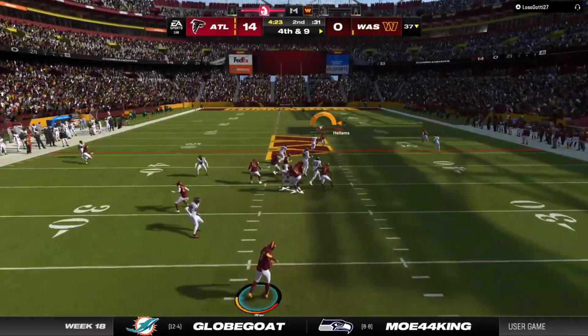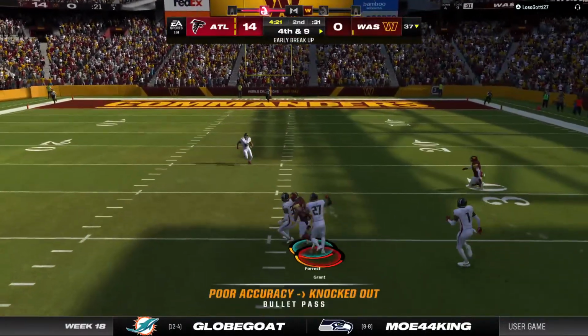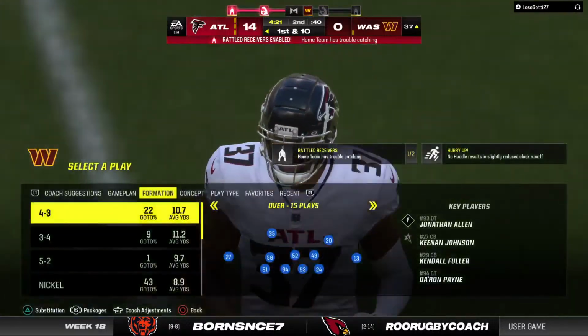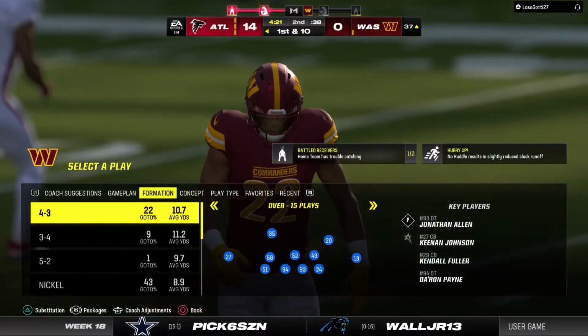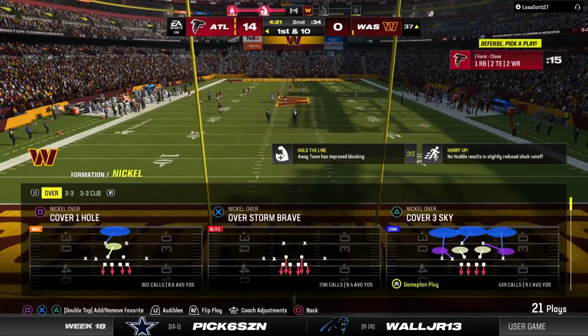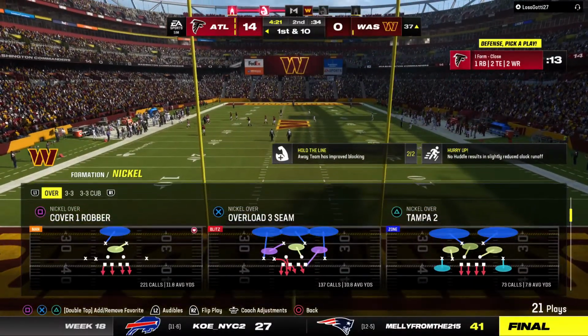Now they're going to try this again. It's another fake, and this is incomplete. A huge gamble, and it does not pay off. They fake the punt. It doesn't work out, and the Falcons will take control of the football in great field position.